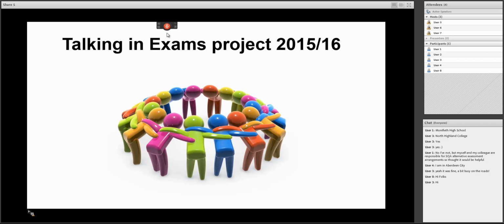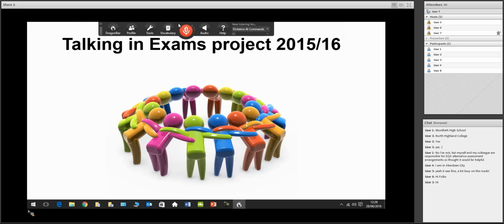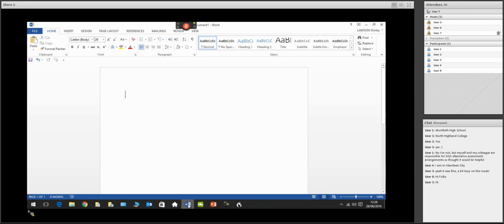You can see at the top of the screen here, I've opened up the software and I now have this toolbar which can be moved anywhere on the screen. I'm going to open up a Word document. And what I've done when I opened up the software, I have chosen my profile. So it remembers everything that I have done previously. And as a single piece of software, you can set up many different profiles. The user just chooses their name, and that brings back everything that's in the memory that they have used before.